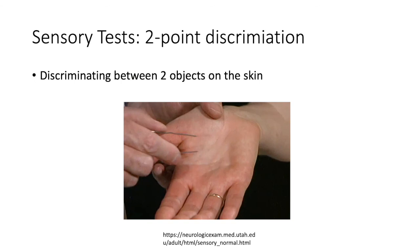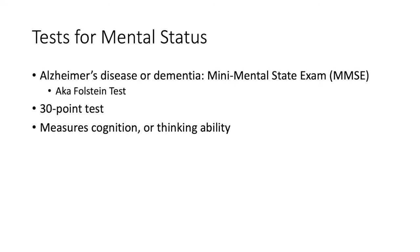We can also examine two-point discrimination by using a paperclip and testing whether the patient can feel two separate pricks or if they perceive it as just one. This tests how accurate the skin's nerves are. Now let's talk about another test for mental status. The most common tool for assessing the severity of a person's Alzheimer's disease is the Mini Mental State Exam, or MMSE. This is also known as the Folstein test.